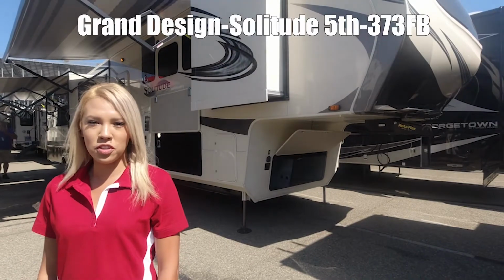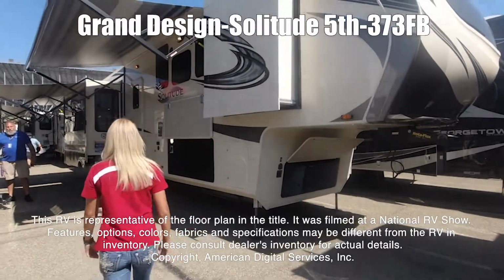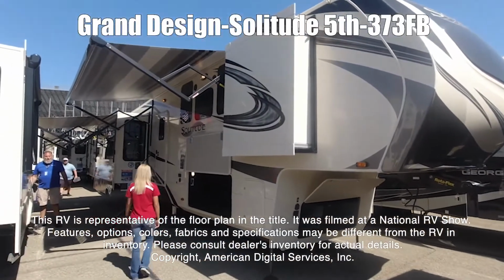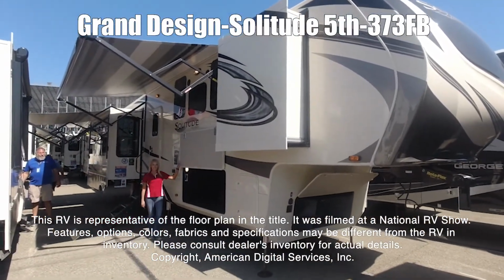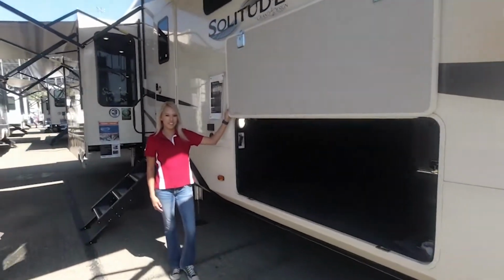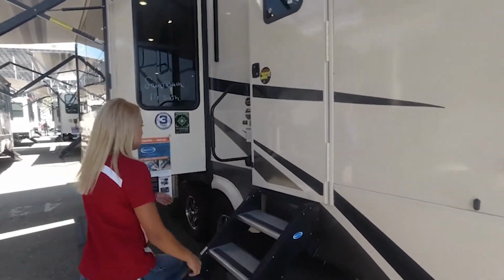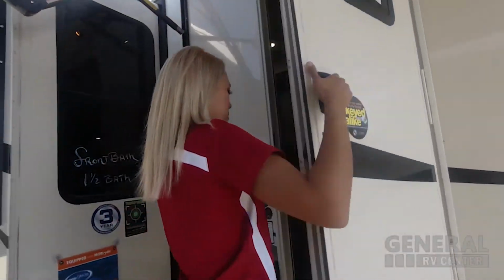This is the Solitude 373FB. This RV is representative of the floor plan made by this manufacturer. It was shot at a national RV show. The features, options, colors, fabrics, and specifications may be different from the RV in the dealer's inventory. Please consult the dealer's inventory for actual details on this RV.